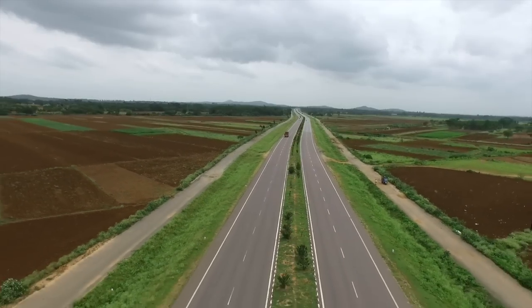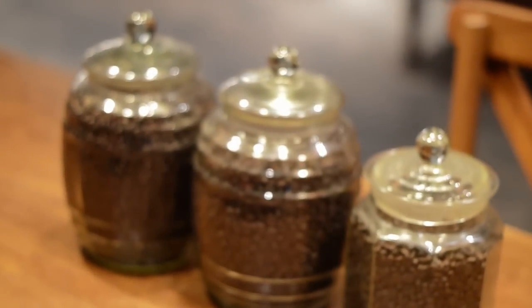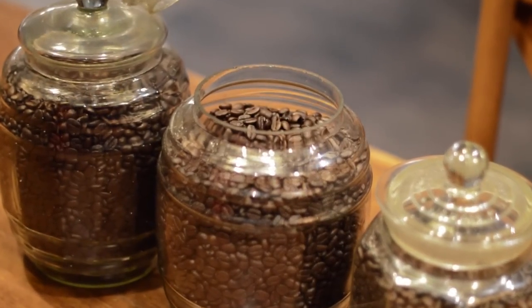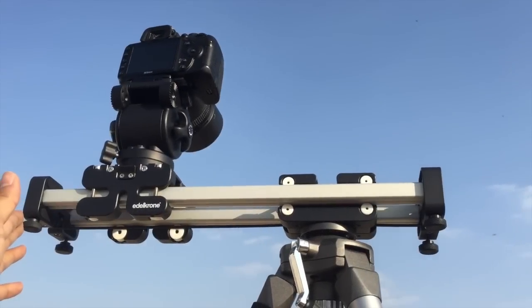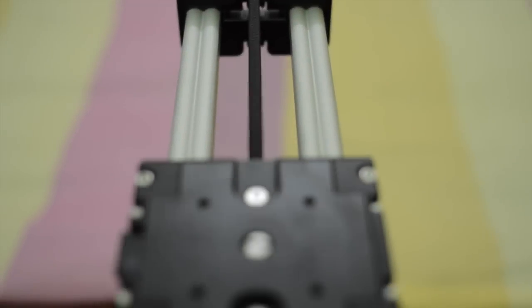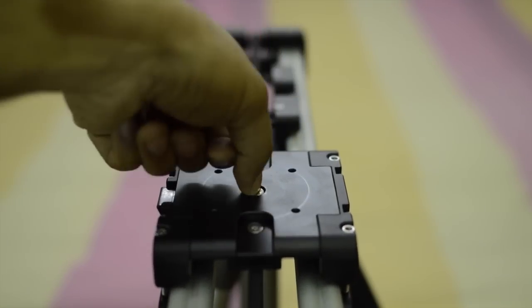Now, what if I wanted to add a similar effect to a non-aerial shot, like my regular videos of objects, products, and people that I shoot with my DSLR? That's where a slider comes into picture, allowing smooth camera movements for short distances. It's made of bracketed tracks that has a movable carriage that can be attached to a camera.